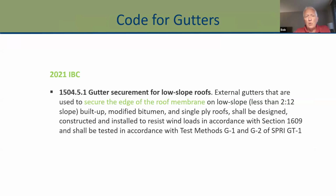So this is also a code requirement. It went into the International Building Code in 2021. It does talk about gutter securement for low slope roofs. And so it says gutters that are used to secure the roof. So that may be a little bit gray. We're trying to clean that up. When I say we, SPRI's trying to clean that up a little bit to get that language more clear as to what we mean by that.